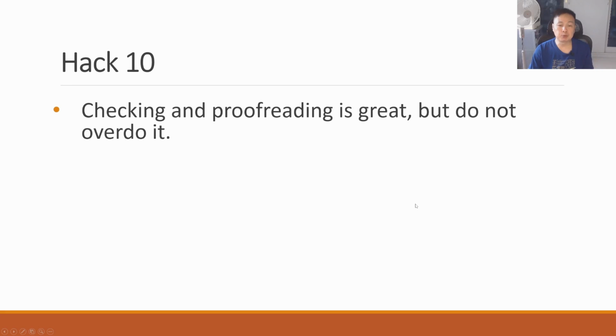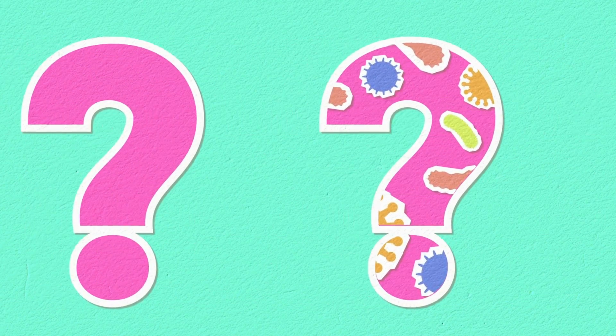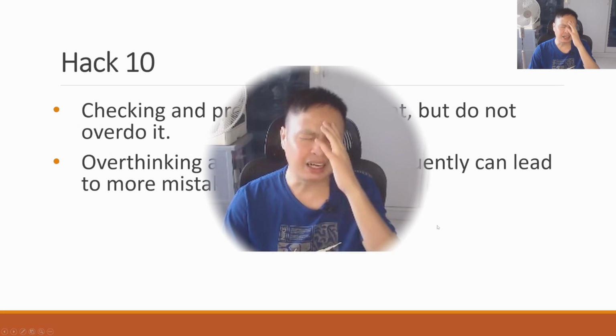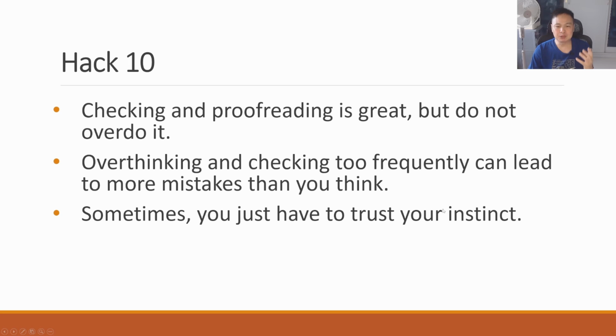Checking and proofreading is great and usually it's the last step, but do not overdo it. Overthinking and checking too frequently can lead to more mistakes than you think. Because a lot of times, some students already wrote down the correct answers, but they go back and check and recheck and they doubt themselves. As a result, they change the answers, and that turned out to be the wrong answers, and then they go, I should have trusted myself and left that answer in the first place. The first answer is the right one. So sometimes you just have to trust your instinct, and if you feel confident about your answer, just check 2 or 3 times to prevent careless mistakes, and that's it. Don't waste too much time on that.